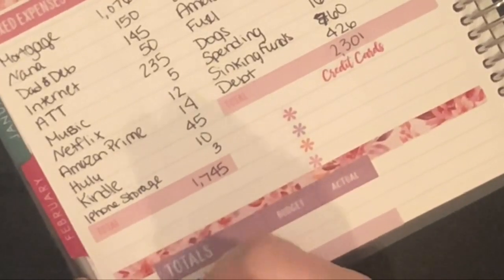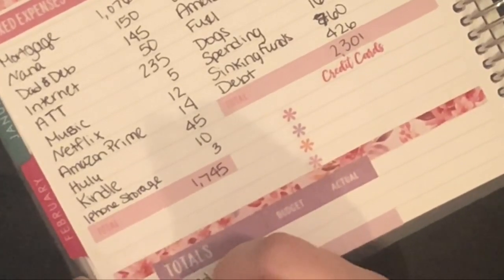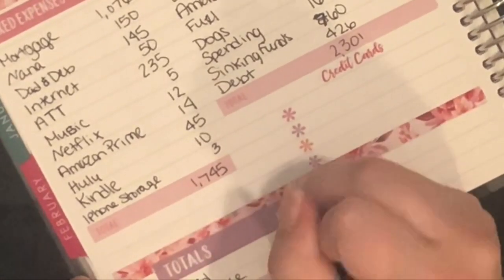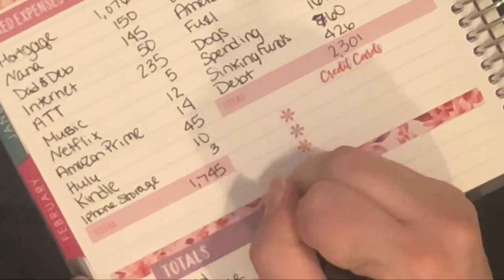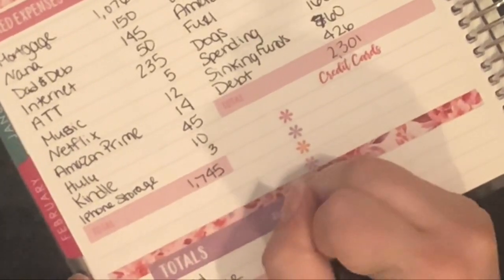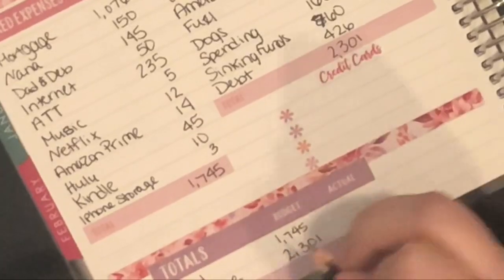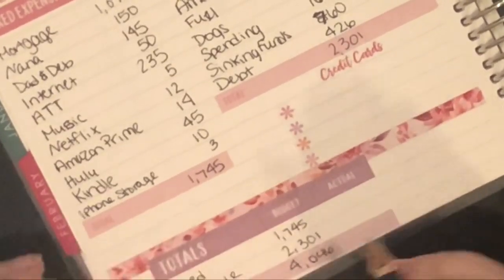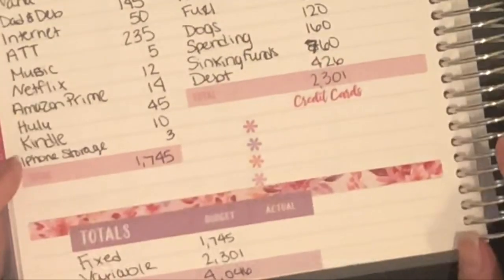So down here we're going to write fixed and variable. And we are budgeting $1,745 and $2,301, which gives us $4,046, which is that expected income.